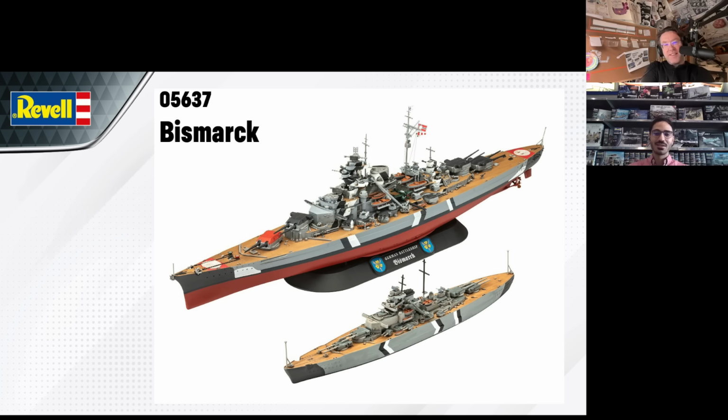Maybe. So you have both scales. How do they differ? I see on the little one, the rump is not that deep. Yeah, right. So the smaller one is not so highly detailed like the bigger one in scale 1 to 700. You have much more parts, a much more detailed base.